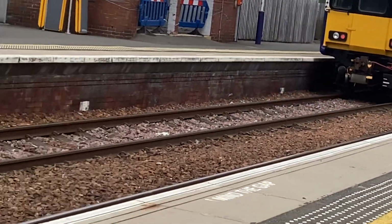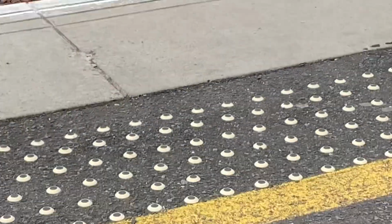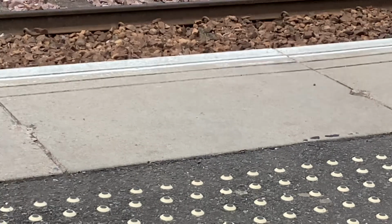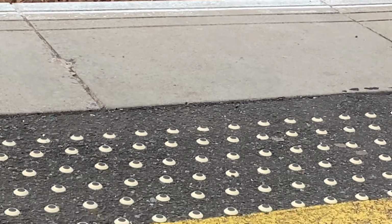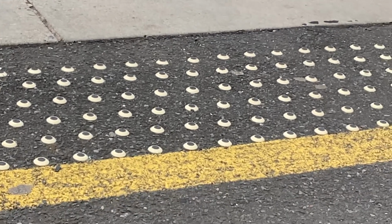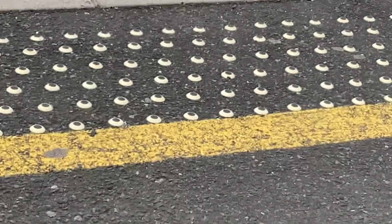Class 318261. That's actually almost the right number for the train which derailed at Largs. Really? 318262. That's 261. Wait, no way, it's off by one number.